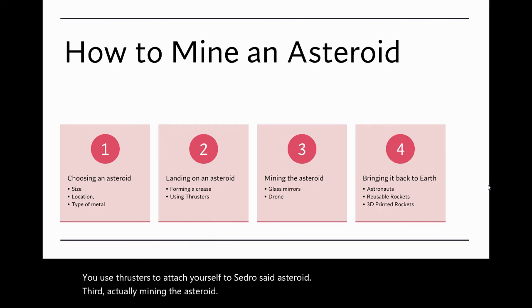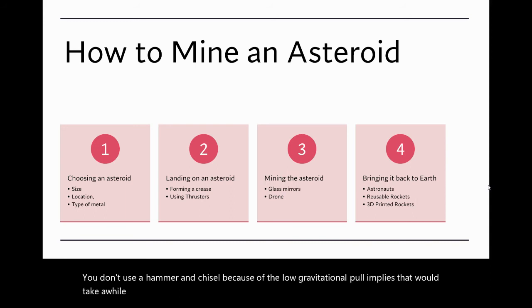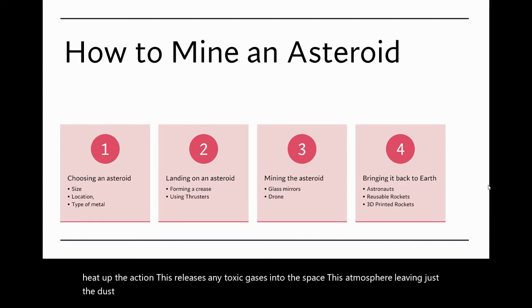You don't use a hammer and chisel because of the low gravitational pull, and plus, that would take a while. We have glass mirrors that extend from any spaceship and use the sun's rays to heat up the asteroid. This releases any toxic gases into space's atmosphere, leaving just the dust and fine pebbles. You can then use a drone to collect all of these samples and pack it up tightly.